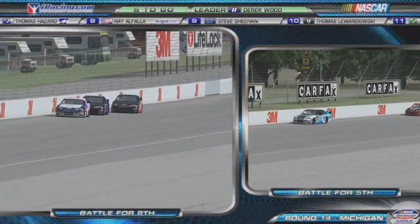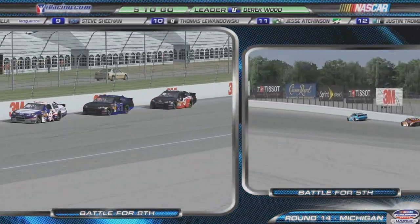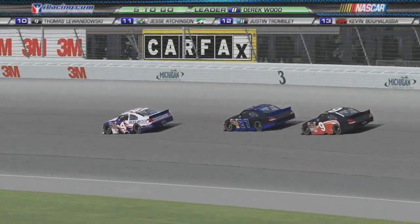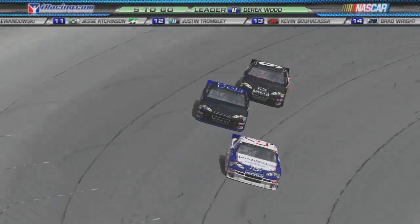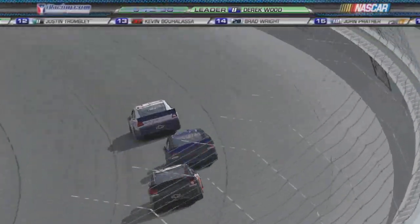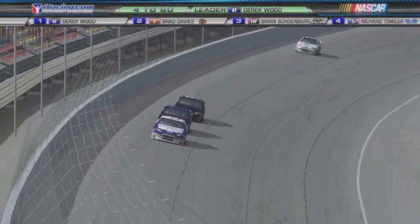Sheehan does not want to finish behind Ray Alfala. Yeah, it's only one spot. Sheehan's out of the hunt for the championship, and Ray Alfala in the top 10 in points. That does not matter to Steve Sheehan. He wants to beat his longtime friend and racing buddy, Ray Alfala, in the number 4 machine. Sheehan working on Ray Alfala, and right behind them, here comes T-Lew.